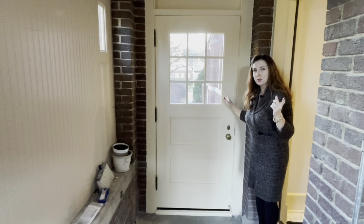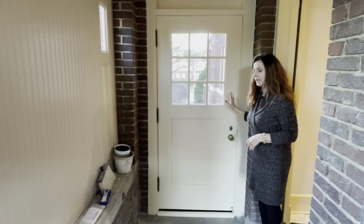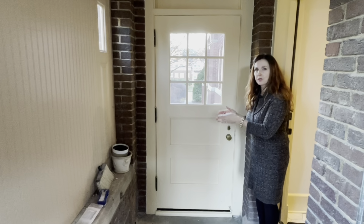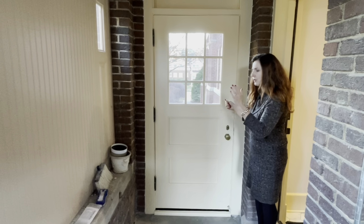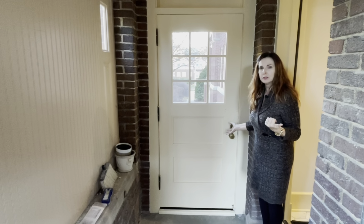So it made it much more efficient, but it looks true to the period and true to the history of the house. So here's that wooden door that's been moved to the outside. When we bought the house, it had basically two exterior screen doors. There was more of a security door and a screen door, so there was no way to keep any of the cool or cold air out.